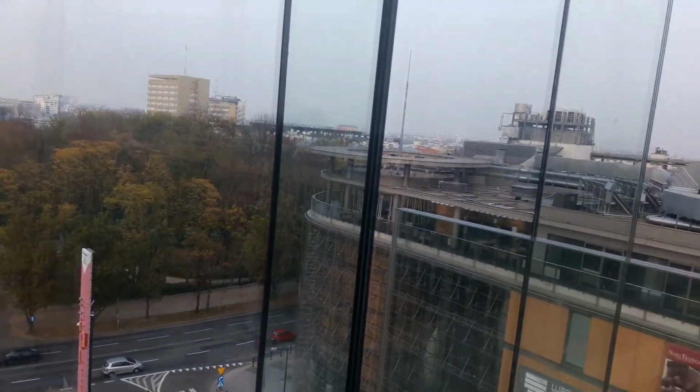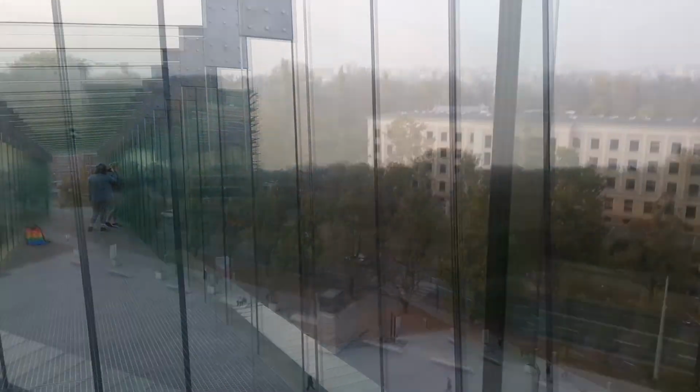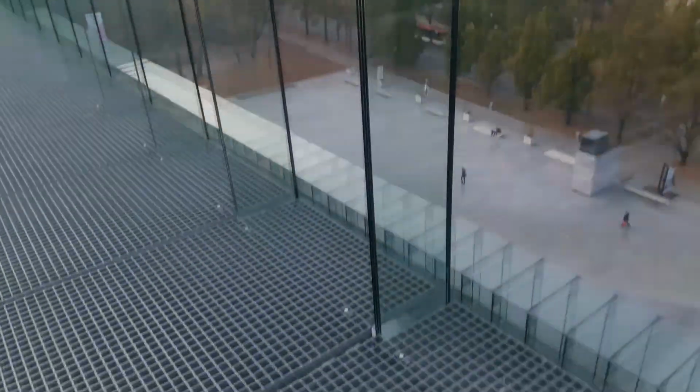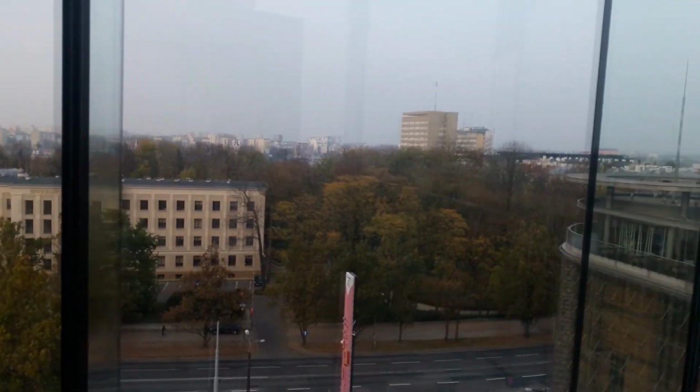So we got up here for free. However, maybe it wasn't free, but we did it. So it's the last floor of the Lublin Cultural Center. And after this, when you go up by elevator, you should go somewhere through scary corridors. But after all, you are here, and it's very cool.